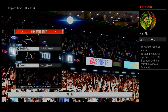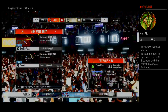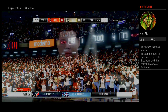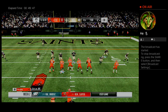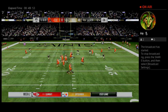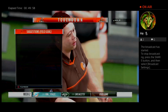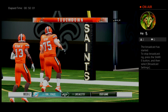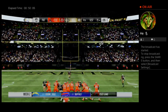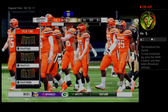Back now here live in New Orleans. On 1st and 10, Mayfield. And this is caught. Touchdown, Cleveland. Duke Johnson, his 2nd touchdown on the season. And the Browns get a score closer. Extra point right down the middle. And that will shave one more off this lead.